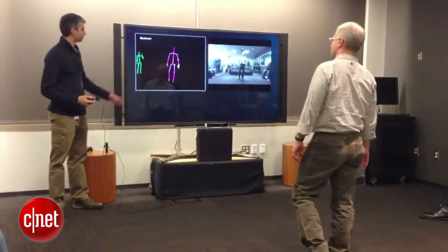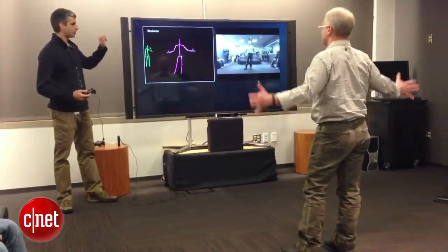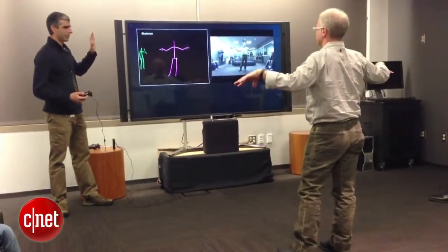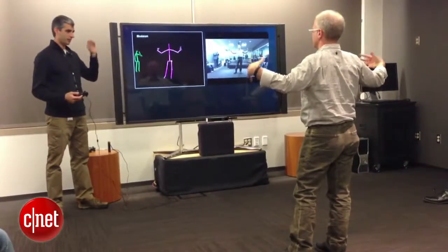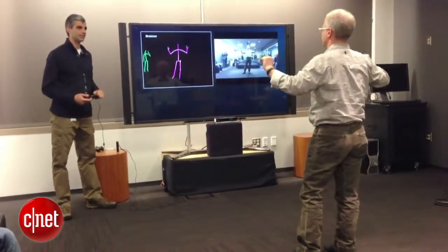Other key joints that I'll point out is the hands. So if you hold up your hands, we actually have joints that represent the tips of your hands and the thumb. So as you rotate your hands around, as you open them, as you close them, you can actually see that happening in the skeleton itself.